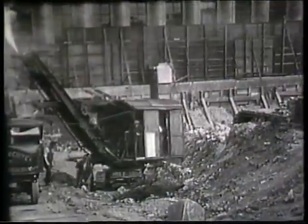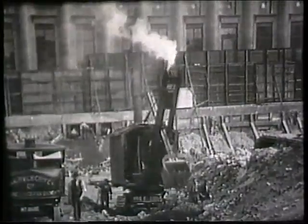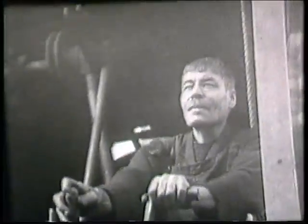In order to provide a stable foundation for such a large building, concrete piles needed to be driven to a depth of 30 feet below basement level. Mechanical shovels were used to excavate the site before this pile driving work could be done.